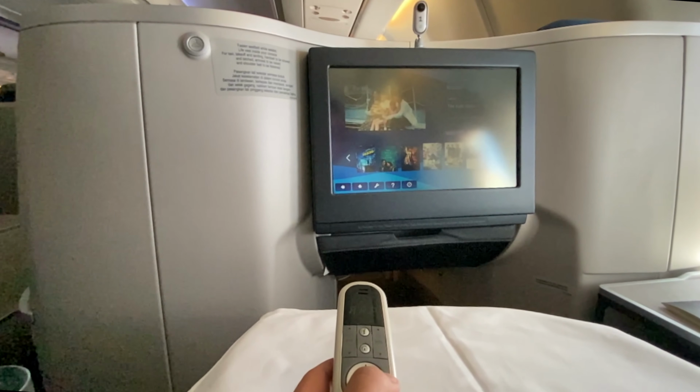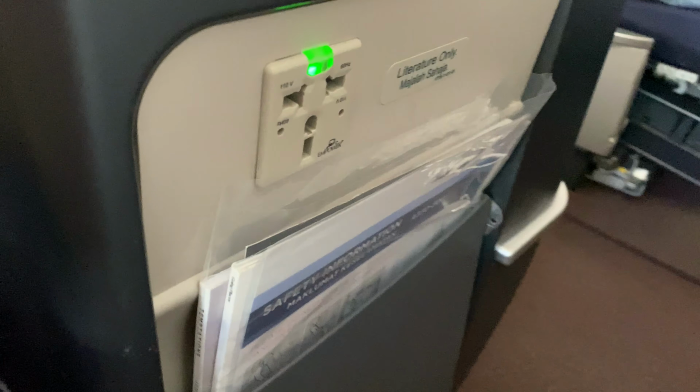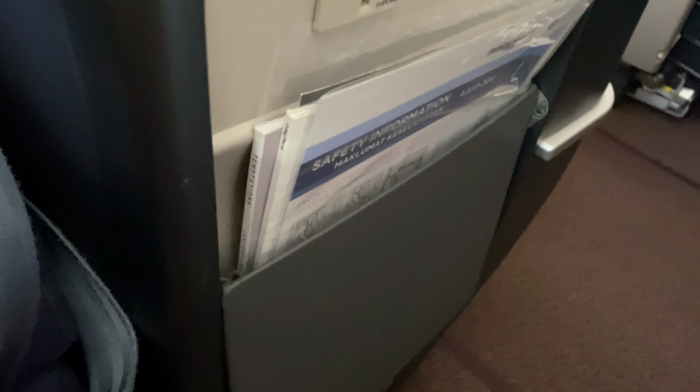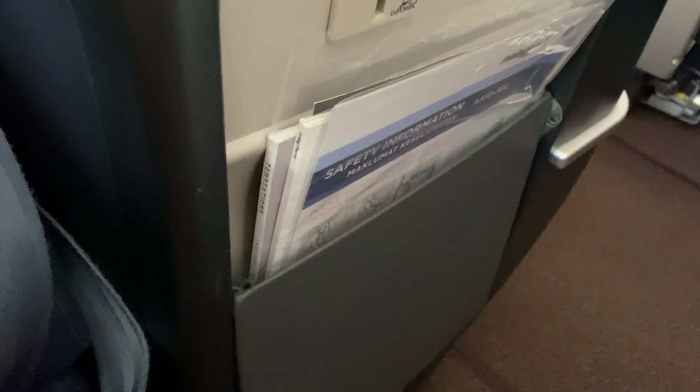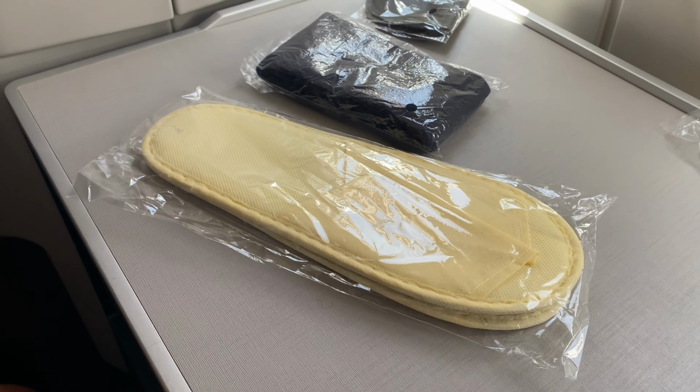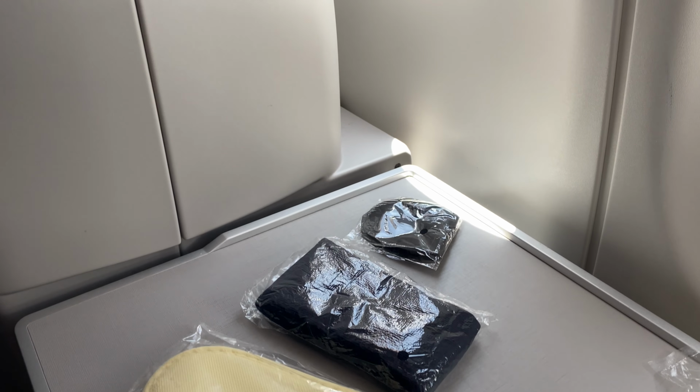But if you look through the all favorite section, you'll find that Malaysia Airlines carries a huge library of classic favorite movies. Now if you're planning to work and you need power for your laptop, there is a universal power socket in front of the massive left armrest. And on top of the left armrest is a small locker, and there is a vanity mirror built into the back of the door.